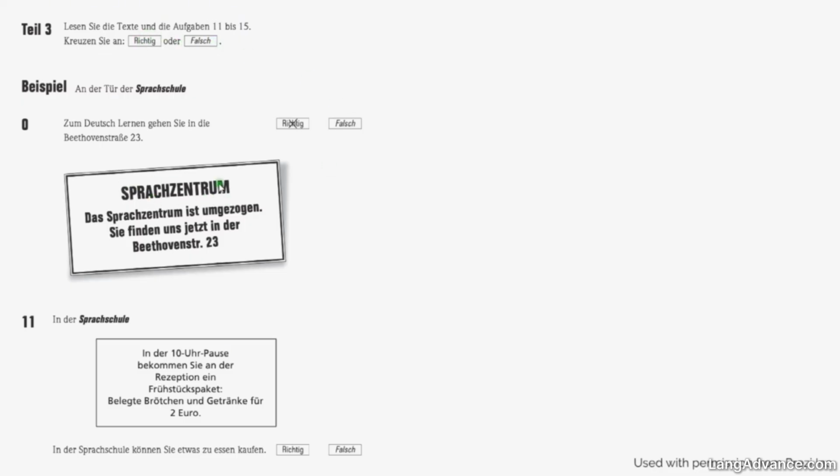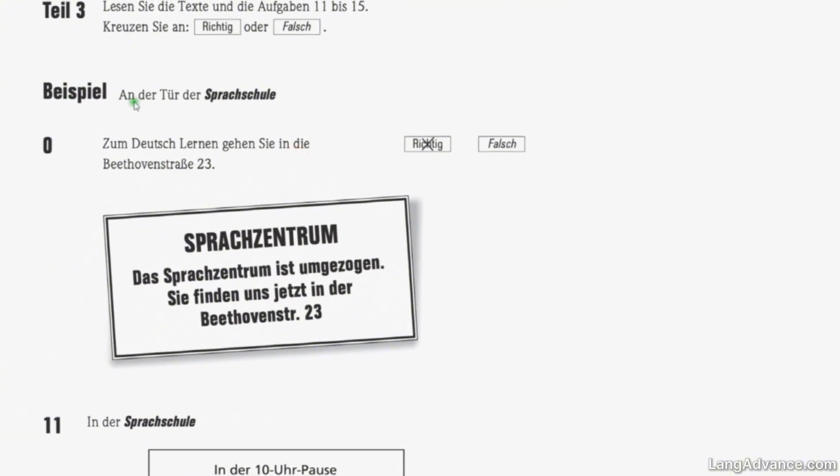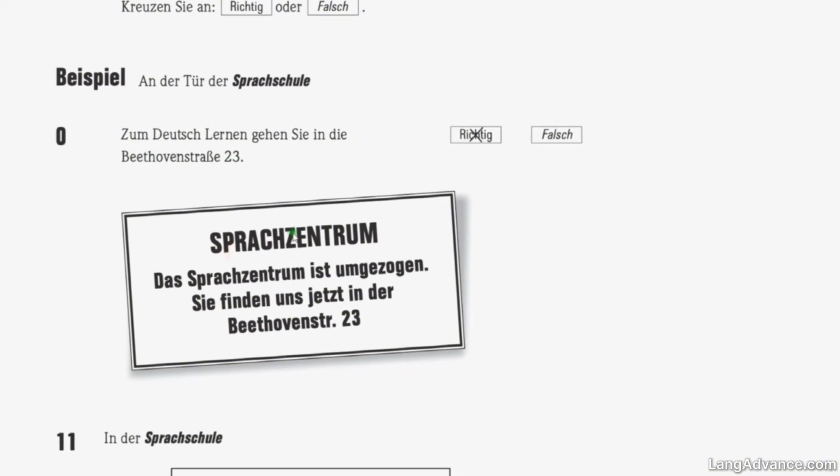Okay, so as you see, there are short announcements or different informations. The first one is an example, das Beispiel, just for you to see how that works. I will show you. Beispiel an der Tür der Sprachschule, so at the door of the language school. Here the sentence is, zum Deutschlernen gehen Sie in die Beethovenstraße 23. So for learning German, you go to Beethovenstraße 23. And here is the announcement or the text.